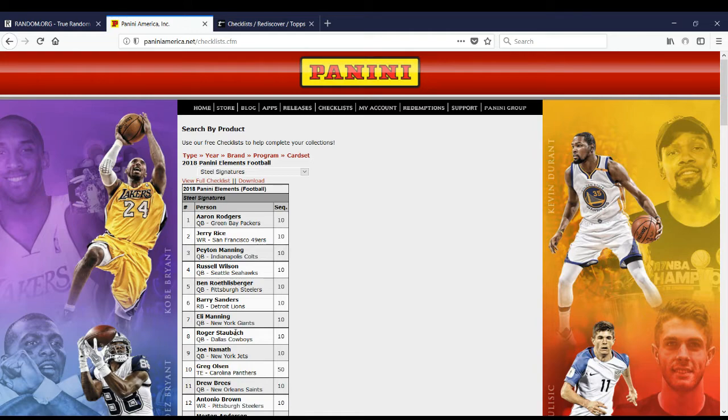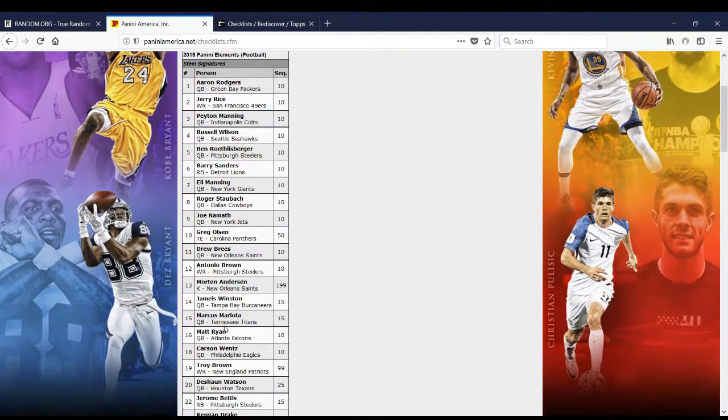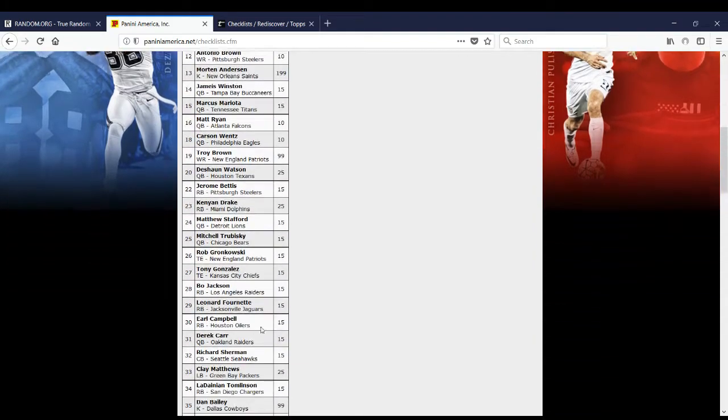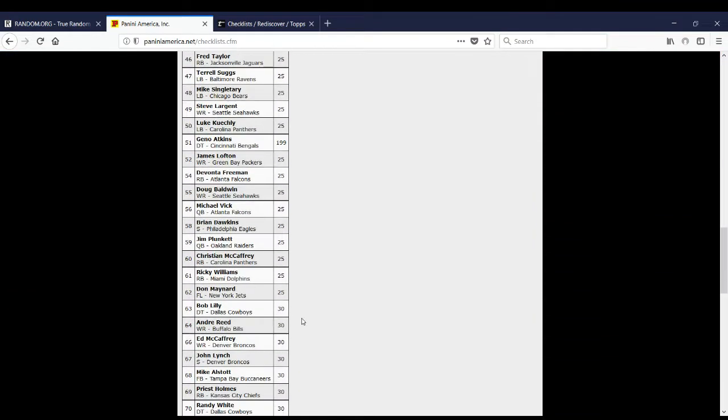Matt Ryan, card number 16. These are mostly very low numbered, to 10. So the Matt Ryan to 10 for the Falcons is an excellent hit. That's fantastic, really. Then card number 87 is Tyreek Hill. It's going to be the Kansas City Chiefs. Let's find out what he's numbered to.